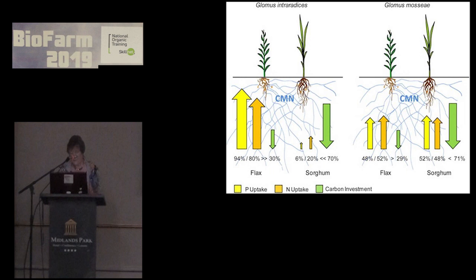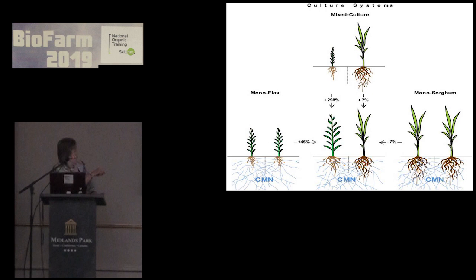But in this example, what they found is that if they grew flax on its own or linseed on its own, different countries have different names, so it's the same plant, or sorghum on its own, they looked to see how much biomass that produced, and then they put them together. And what they found was that when they put them together, the flax actually grew 300% more, or three times more, and the sorghum grew slightly more.